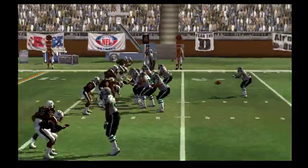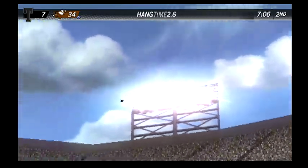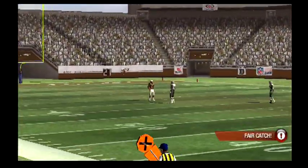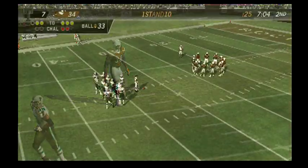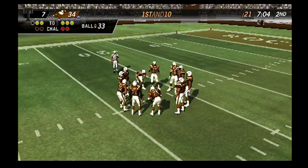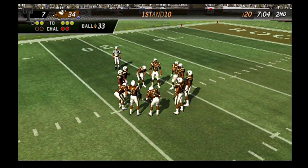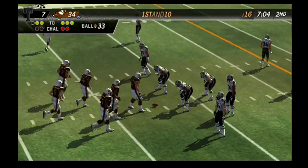Morgan is ready to punt this one away. Osborne back to return. Won't take a chance trying to return this one. First and 10. Ball on the 33-yard line.